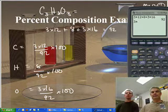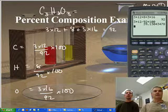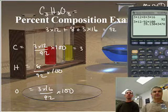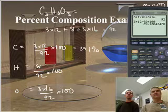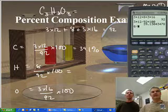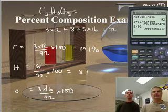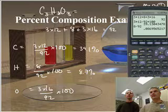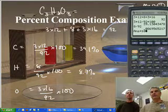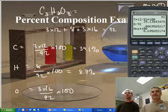All right, to the calculator. 3 times 12 divided by 92 times 100. That's 39.1%. We should say 2 sig figs, but most of these round quite nicely. 8 divided by 92, that's 0.08, so that's 8.7%. Because if you times that by 100, I said 1,000, I meant 100.